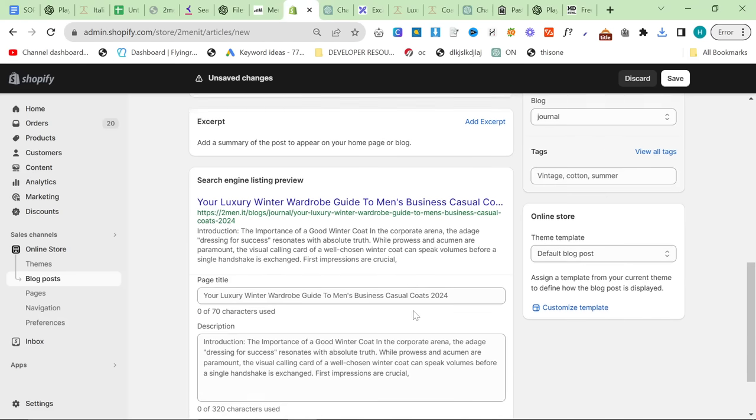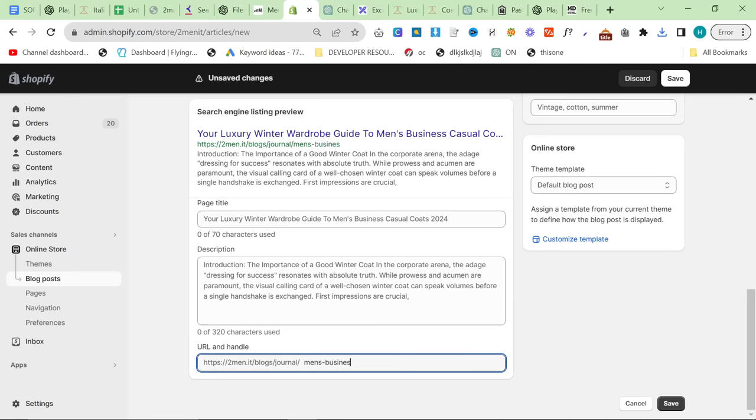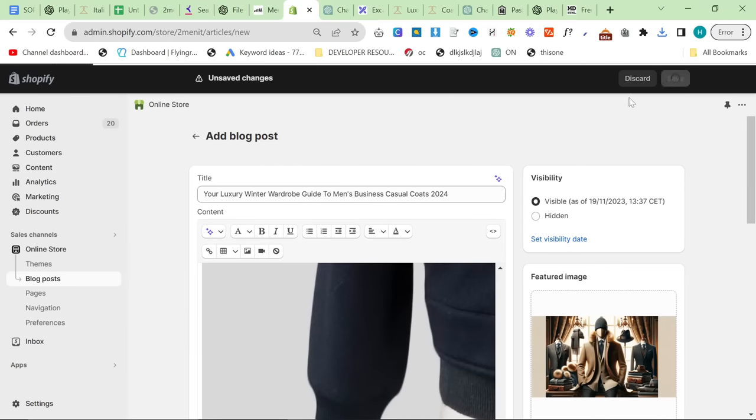Scheduling the other ones. I'm just posting one at a time. Your luxury winter wardrobe guide to men's business casual. Men's business casual coats, winter 2024. You want to make the URL very, very simple. I always put them on journal, and then we should be good to go. That should be the first one done.